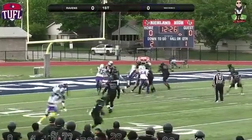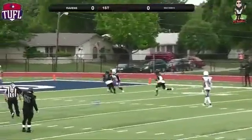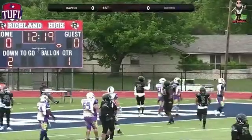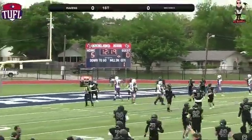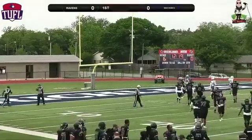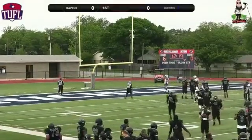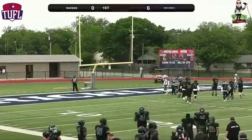Good snap. QB gets a drop, sets his feet, gets a ball off, and they're going to have a pick 6 here if he's not careful. Number 15 with the pick 6 to start the Rhinos off and put him on the scoreboard. I believe that's number 15, and it is. That's Jamal Stanfield, listed as a running back. So that's the roster we have turned in, but looks like he's had to change the position or we have a jersey swap.